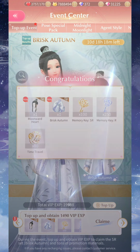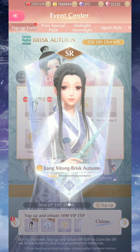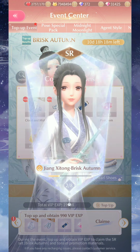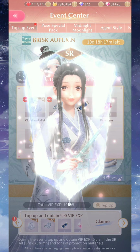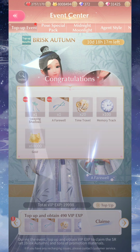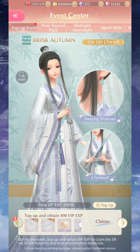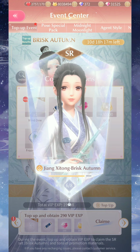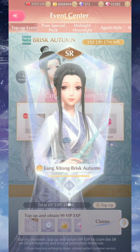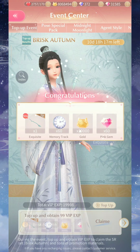The hair is lovely. And the dress too, of course. Let's get the rest. Coat? I like how it's slightly see-through. Very cool. And the flute, of course. Love it. Oh, nice. Here it is. Very elegant.